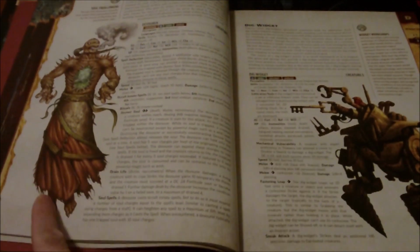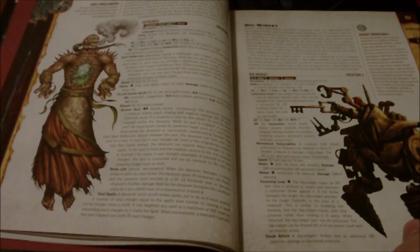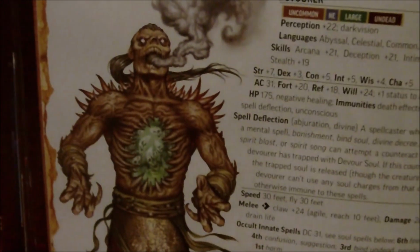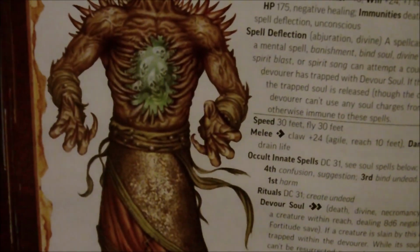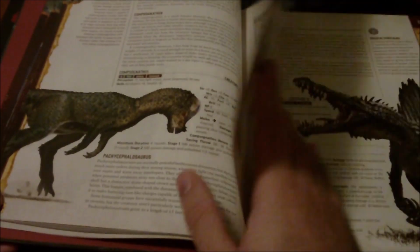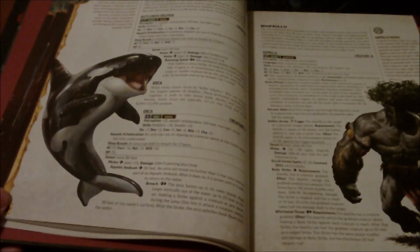The Devourer was another one that I liked in the earlier designs I've seen from the Open Gaming License source material, but this is so much cooler looking. I'll bring it in a little closer here. And then you have the souls that are absorbed into its body, just kind of swirling around inside. Again, just fantastic stuff. These monster books, like I said, pretty much sell themselves. This is just an awesome collection of stuff to have here.